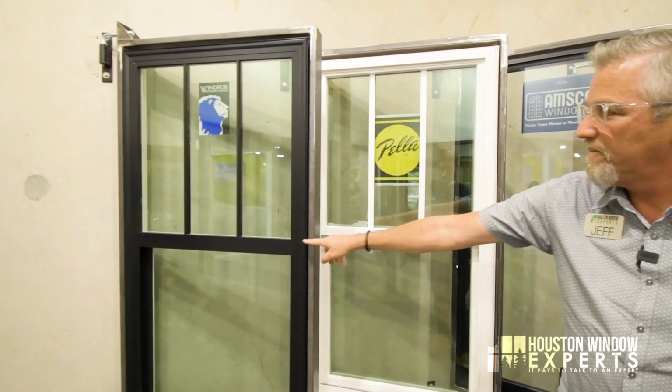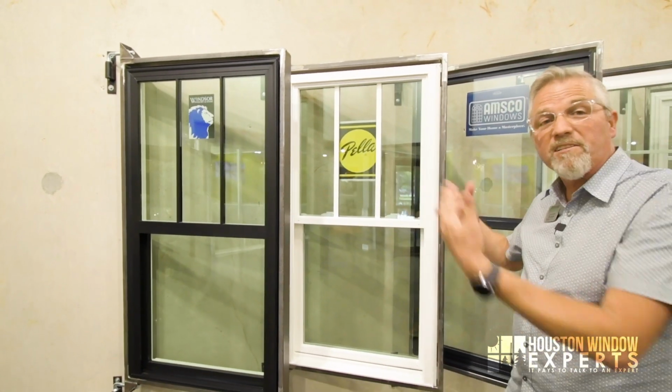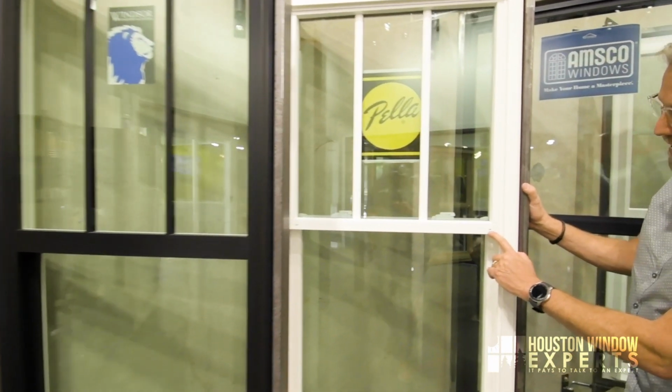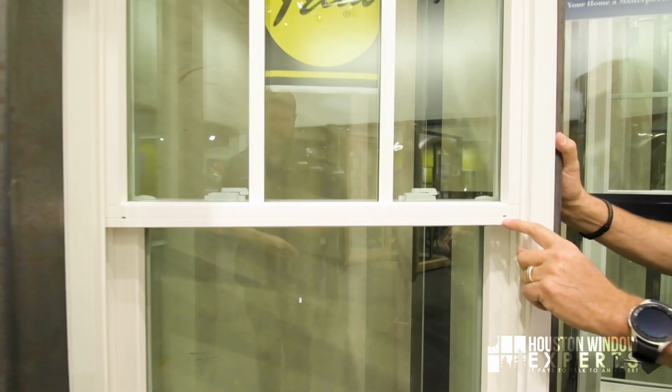This has concealed weep holes, which is where water gets out if the window ever failed. They're actually concealed under here. This one, they put them right on the face of the window. You can see them sticking out right there.